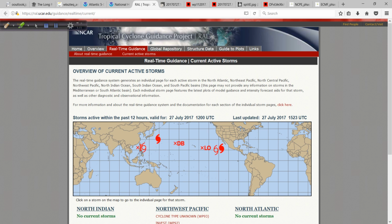So looking at this, I really like this site, by the way. It's the Tropical Cyclone Guidance Project from NCAR, and you see the URL there, and you can just type in, what do I do for a Google search? I think I type RAL tropical, two different words there, if I try to look it up on Google, and this is what you get.